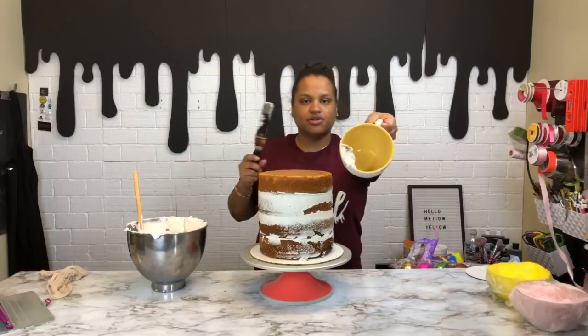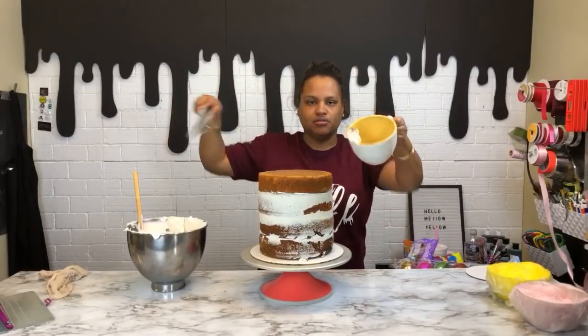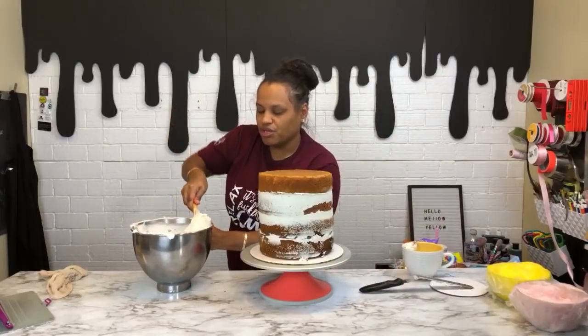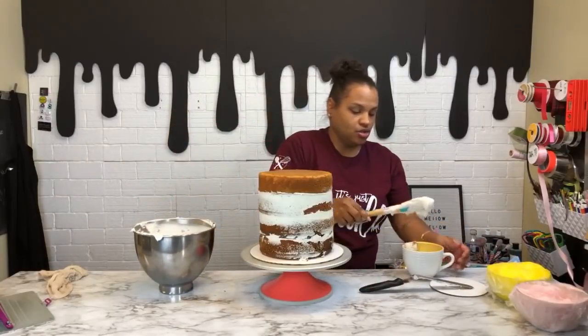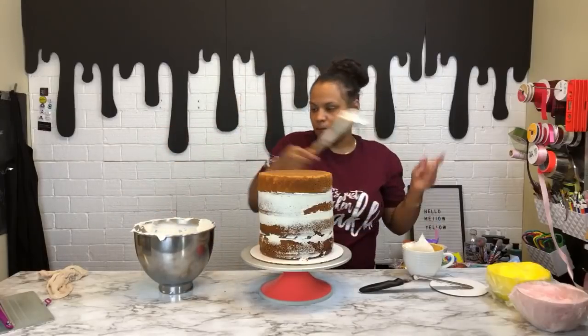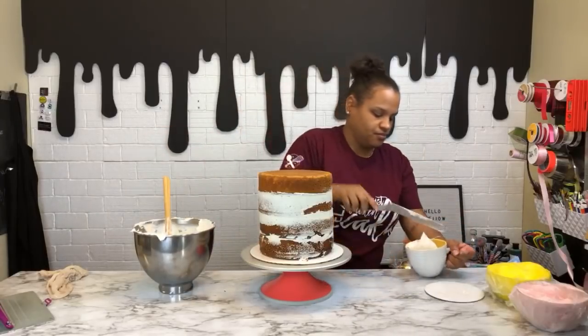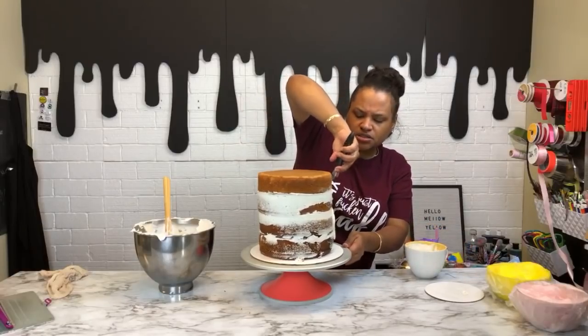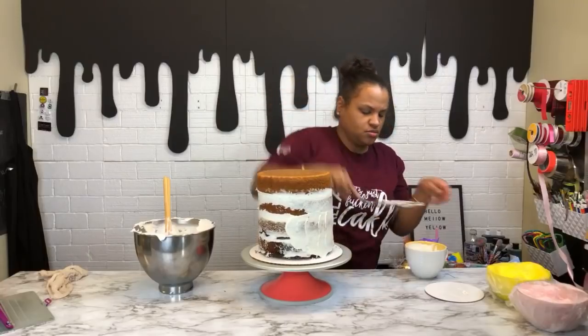You see all those crumbs that are in there? We don't want that here, right? So what I'm going to do is take buttercream from here and throw it in there, so I don't have to stick my offset spatula back into there. Am I making sense to you guys? Or am I speaking Spanglish?